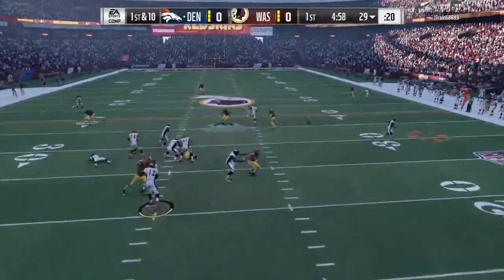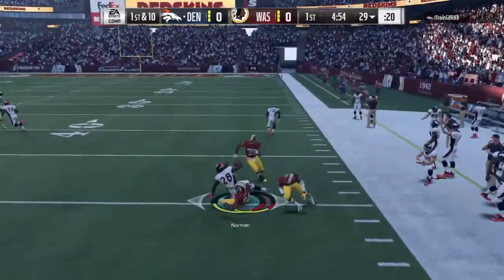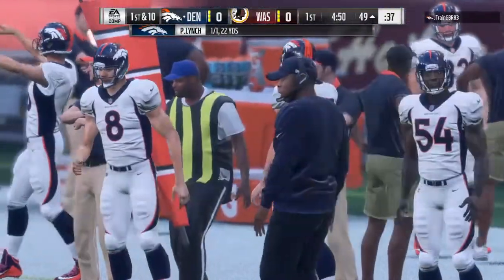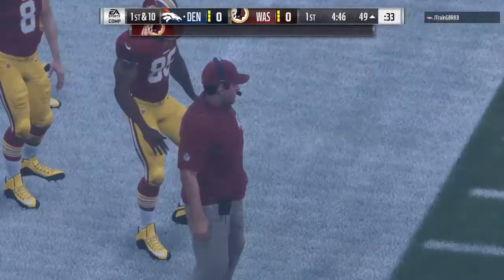Now Lynch on 1st down. Going underneath for Charles. And he'll be taken down, but not before he gets into enemy territory. That's good for 22 and a 1st down.